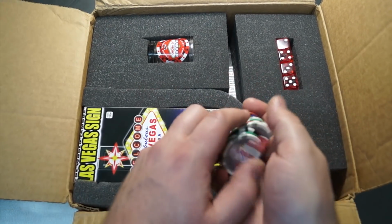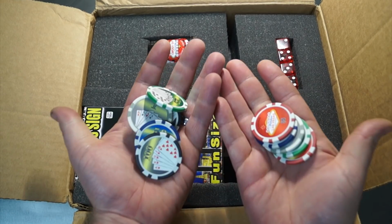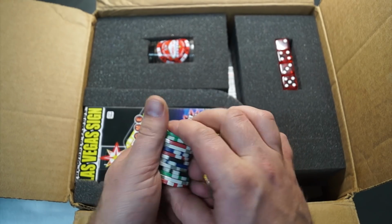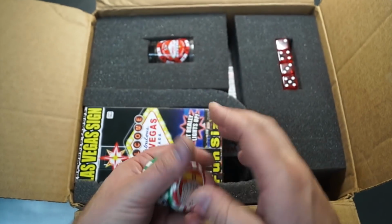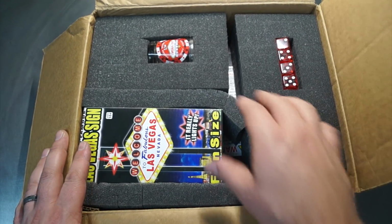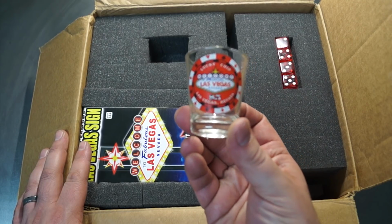So we have all these chips that came in, and I was like, okay, this is pretty cool, right? Because I've never been to Las Vegas. Very cool. We're going to start setting some stuff aside. We are going to get down to the actual slide and the weapon itself. Very cool, whole stack of chips, something I have never received in a package before. We're going to put those over here to the right. You guys can't see it because I only have so much room with the camera. We ended up getting a shot glass from Las Vegas. Another very cool thing.